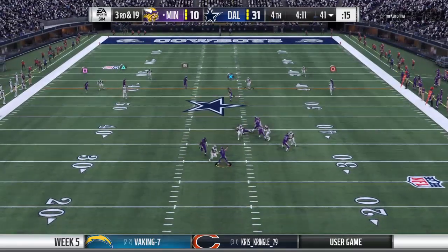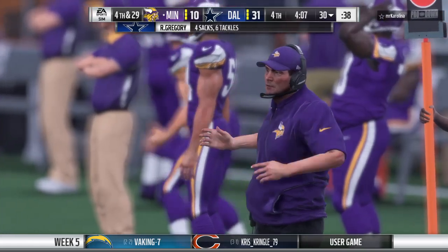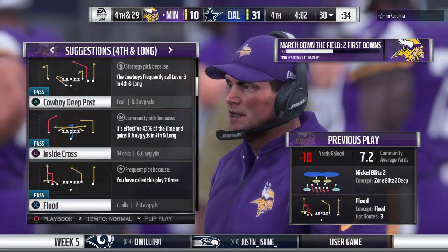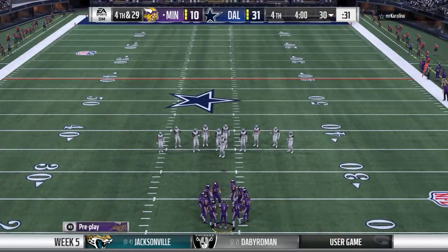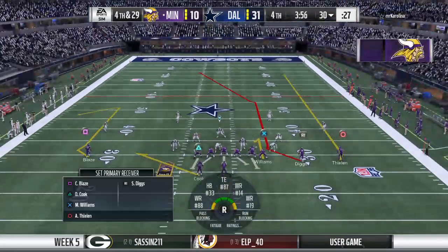To throw. Under pressure again, and down he goes again. Randy Gregory in there to drop him for his 5th sack of the year. A critical one here if they're going to have any shot at this thing. So they'll go for it on 4th down.